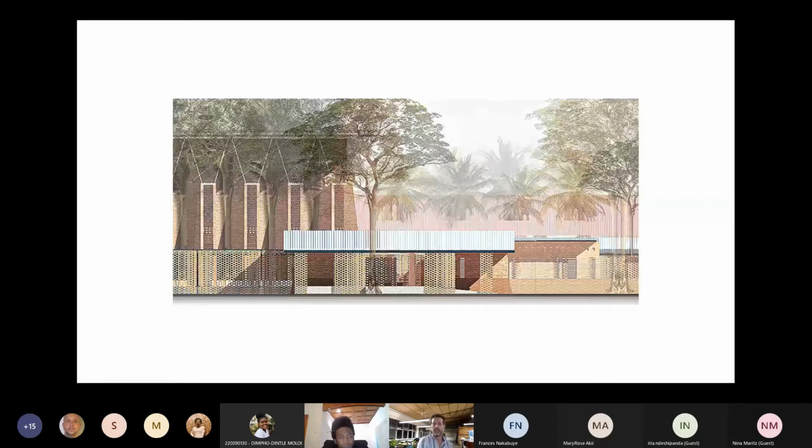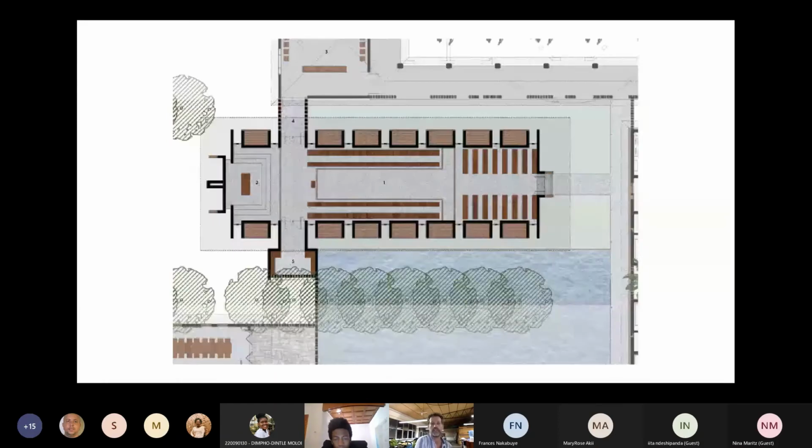This is the floor plan of the church. You can see it's very long, very narrow, 30 meters by 7 meters. And then obviously the altar on the most eastern end of the church. And then quite quickly we developed this idea of these U-shaped buttresses that leave gaps in between, which are then our windows.